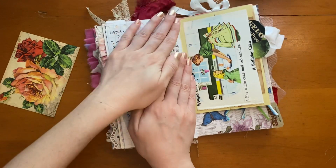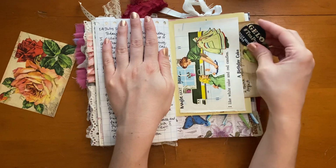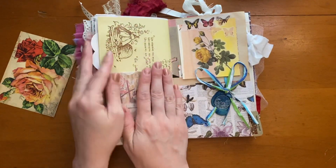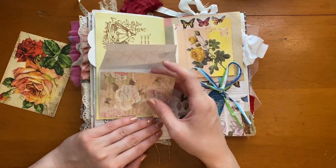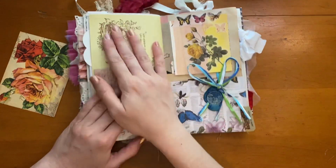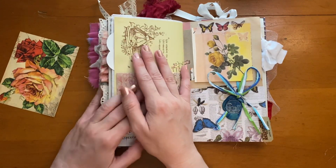Anyway, I just made this little tag card with a tea-dyed piece of index card. And then I attached one of my Happy Mails, actually, from Nicole. You guys seriously spoiled me. Even today I got a package from Laura.